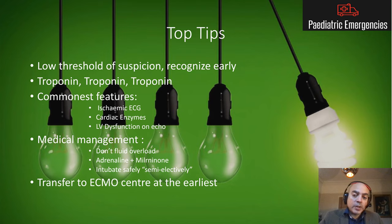And do try and intubate these children before they arrest and before they collapse, because often they get worse before they get better. So try and find the right window upon which to intubate them. If things are looking worse despite maximal support on your ICU, then transfer to a regional ECMO center is likely to improve the treatment options and the prognosis by extension.